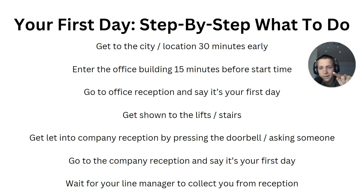And then you go into the company reception, and say it's your first day. They'll take your name, and then usually they'll say, okay, I've emailed or messaged your line manager, you can wait here in reception, and they'll collect you. Okay, so that's the exact process to go through. There'll be someone watching this who's eliminated like 90% of their nerves, because they were literally nervous about how to go into the building and what to say. That's how you do it.